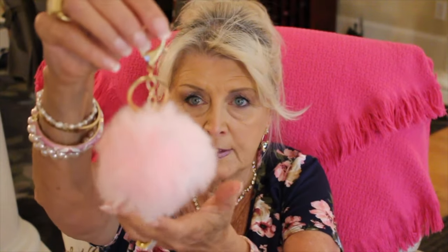And look at this. Oh my goodness. The Pom Pom that's so popular now. So she sent me a Pom Pom. Then she sent the little bag. And in the bag, look, this is wine lip tint.